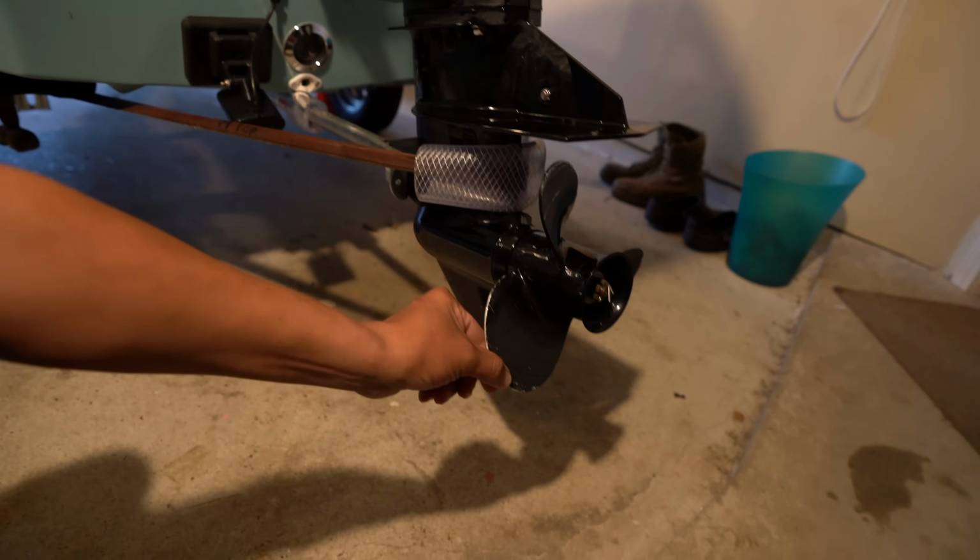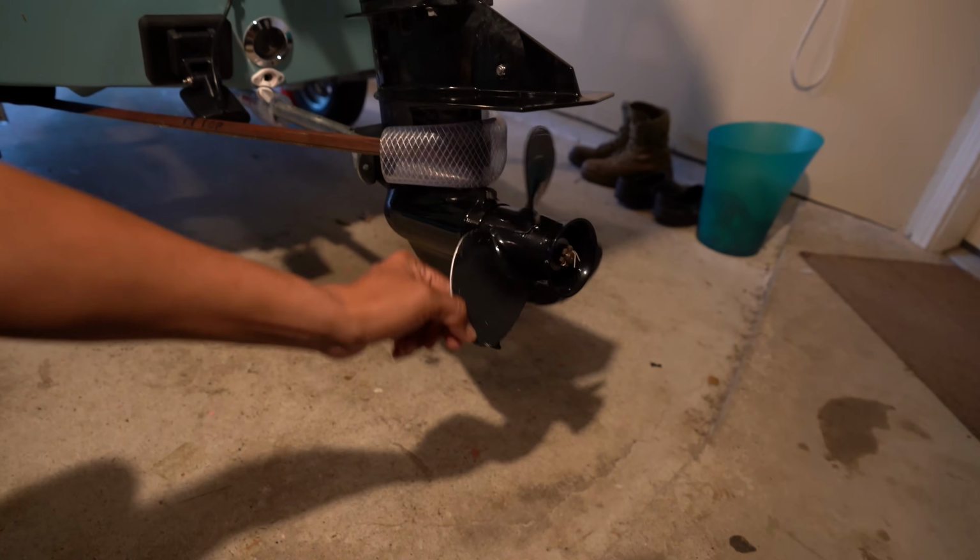Pretty deep gouges. Right now I have Manatee Marine Unlimited looking for a replacement prop for me. That's a pitch 9. I'm able to go anywhere from 22 to 25 miles an hour on a solo trip. Depends on how much extra weight I'm carrying on board.